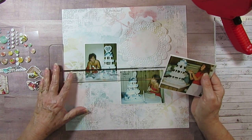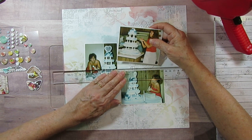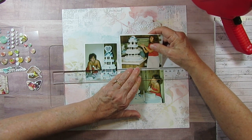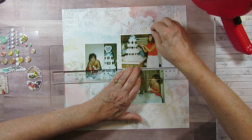Yeah, I think every time I had to make a wedding cake, it was hot. I used to do a wedding cake almost every weekend when I lived in Wisconsin, and I worked at a bakery.